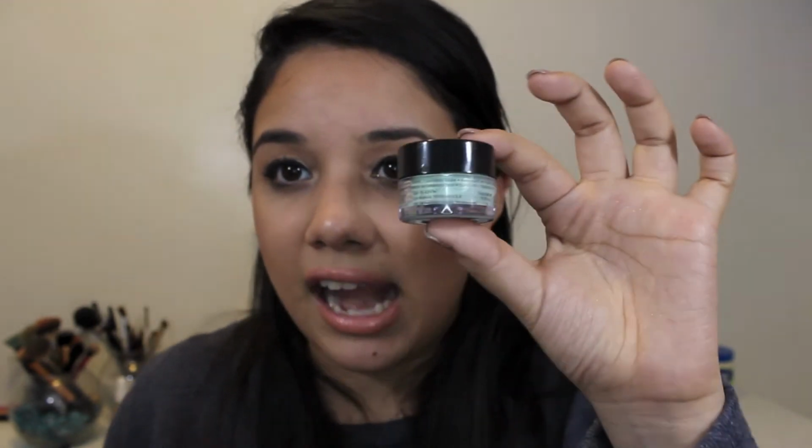This is a NYX Full Coverage Concealer. They have these little concealers in a jar, and I wanted to get the green one because I've really been liking my Sonia Kashuk Concealer Quad to cover up any red spots or blemishes. I really love the green and the skin tone colors so much that I use them a lot, so I was like, okay, let's get a whole little pot of this.